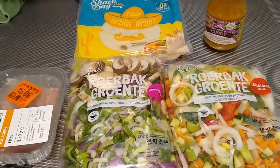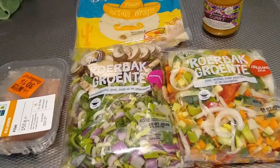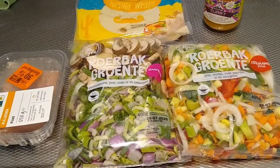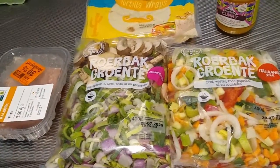I count calories. I've lost a lot of weight that way, about 80 kilograms, 176.6 pounds right now. And I've been doing that for just over a year and a half. That didn't happen in a week, in case you wonder. That took me a year and a half of counting calories.